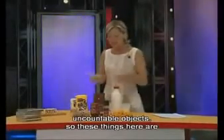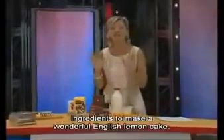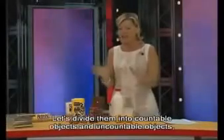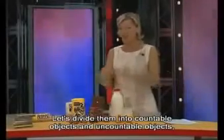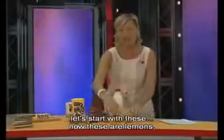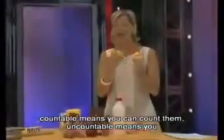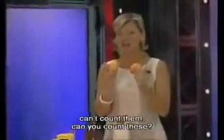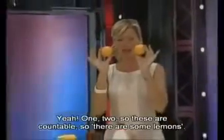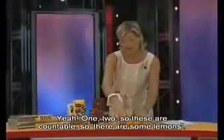So, these things here are ingredients to make a wonderful English lemon cake. Let's divide them into countable objects and uncountable objects. Let's start with these. Now, these are lemons. Countable means you can count them. Uncountable means you can't count them. Can you count these? Yeah, 1, 2. So, these are countable, so there are some lemons.